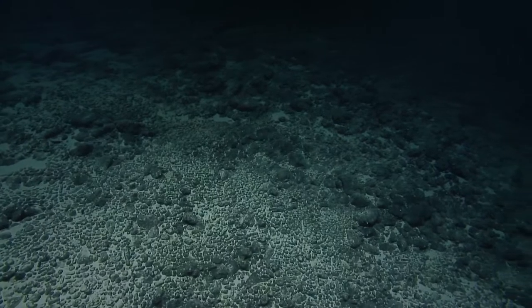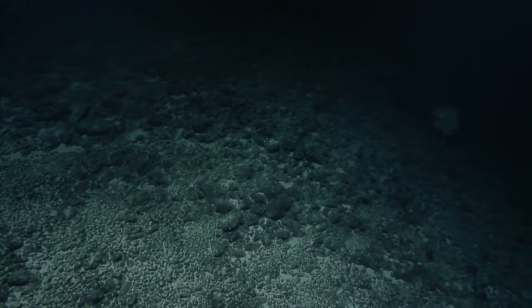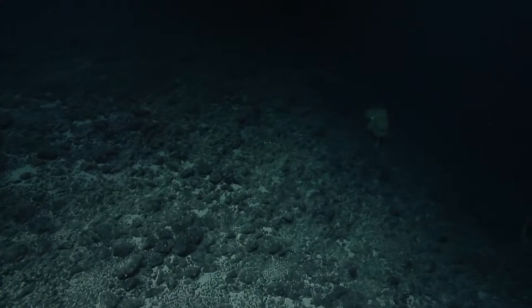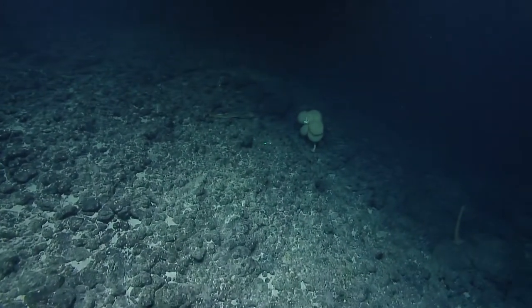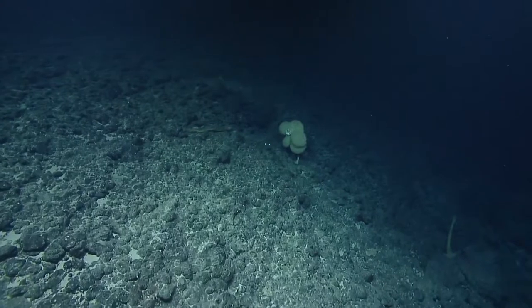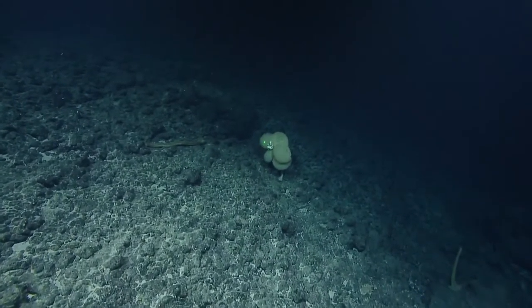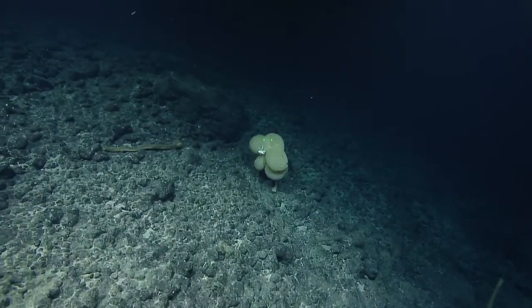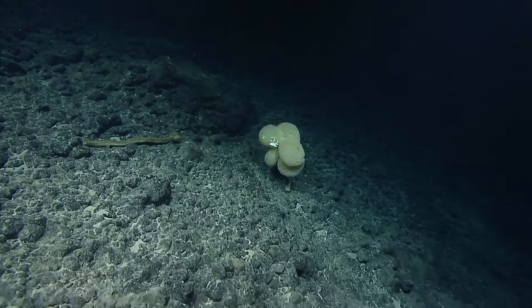What's this? What's this? A sponge. A sponge with a dot on it. The Squatty Lobby. It's like Hobby Lobby, but you know, for sea life. That's how big the squat lobster is.